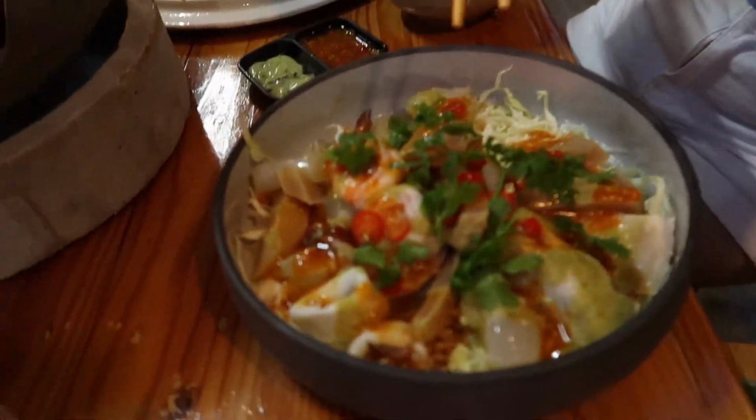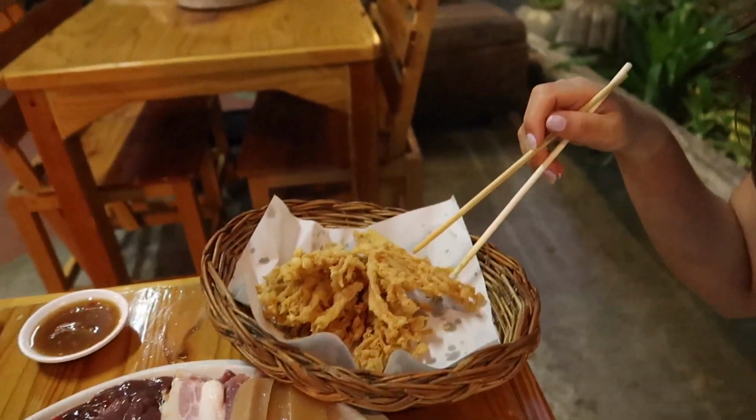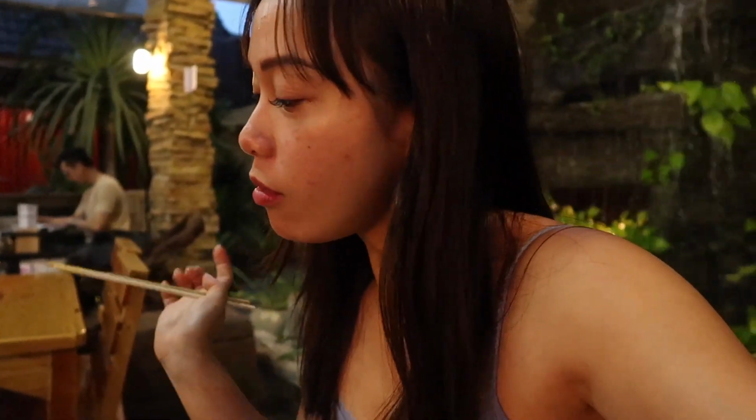All right, this thing, highly recommended. I don't know if you guys can hear me because I have the tiny waterfall here, which I found is also very relaxing. This is very good too. I really love their sauce. They have tons of different types of sauce. I think they have 4 different sauces.